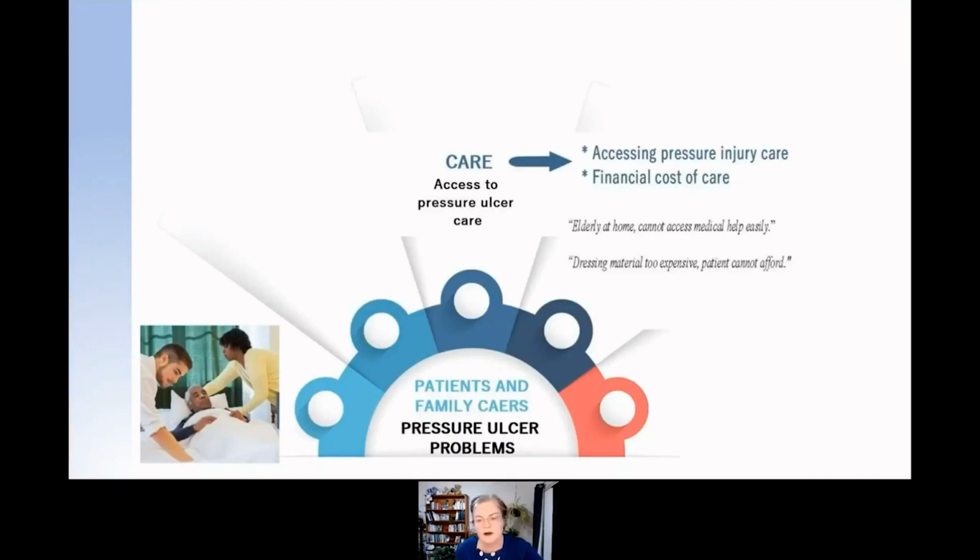So the primary theme around care referred to accessing care services, and this included accessing both informal and formal caregivers, and also equipment such as mattresses and beds. And these responses are from people living in the community who are at risk and have limited access to equipment that they need to help them stay pressure ulcer free. So this reminds us about facilitating our patients to access the equipment they need, particularly beds and mattresses and seating supports. And financial costs did come up in this theme, but that was primarily related to the cost of wound dressings, which is different in many different countries.